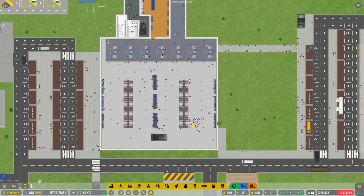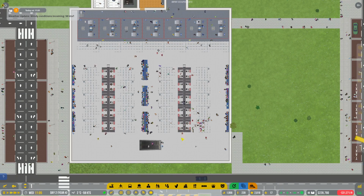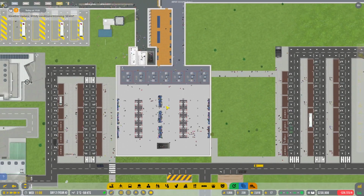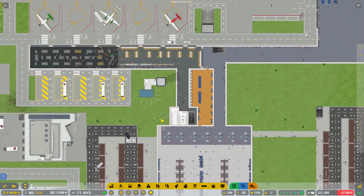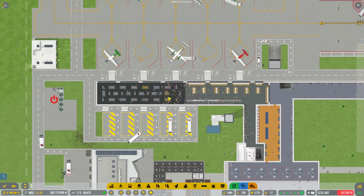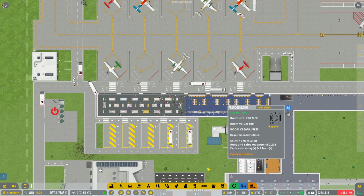This is the check-in area at the top level. I think there's plenty of check-in desks available. It is complaining that we don't have enough, but at the moment it looks pretty good. We've got our little viewing deck over here. We're making us some good money.